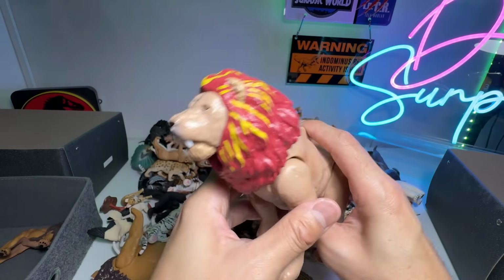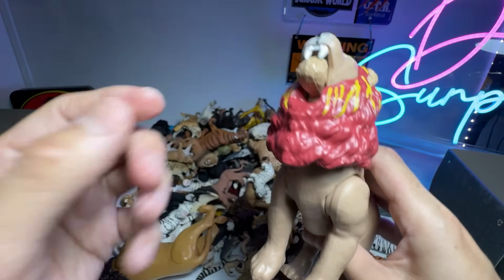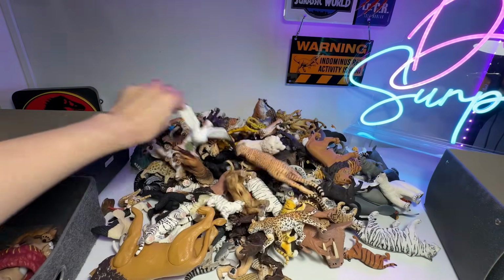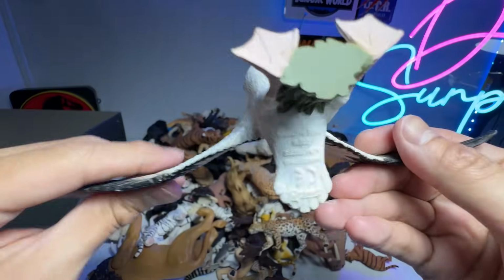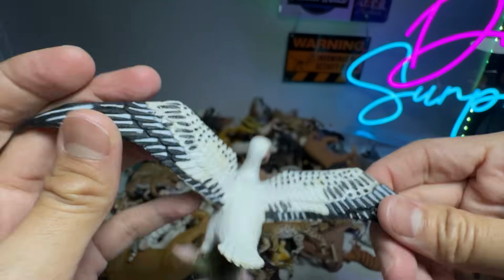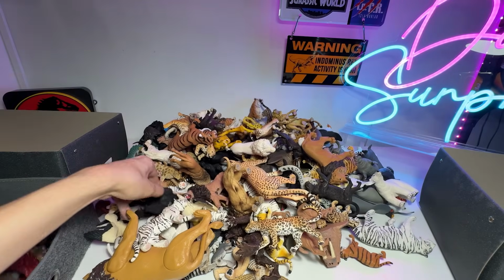Here's another one which is really cool, comes with a button on top. You press it, the head will actually move. It also has a movable jaw. Beautiful one. Let's see what else we've got right here. We have an albatross, and it is actually known as a wandering albatross. This will go into our birds and primates collection.